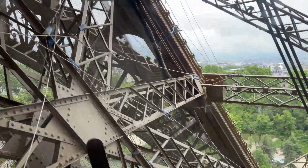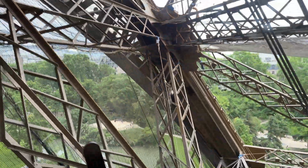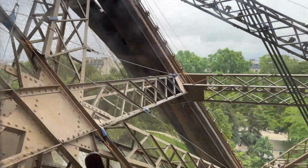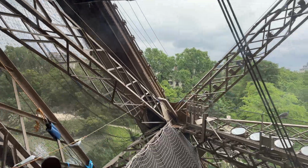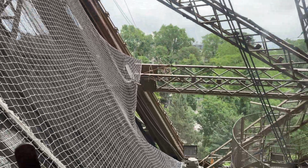And I will say that there was a lot of construction and beautification going on at the Eiffel Tower. It looks like they were painting the tower and doing other improvements to get ready for the Paris Olympics in 2024.